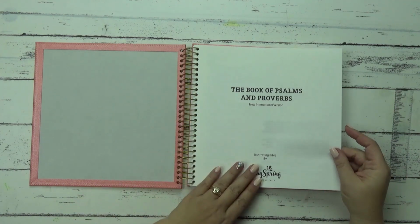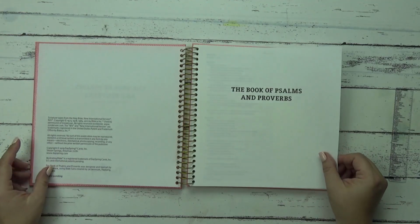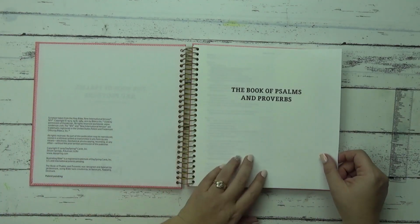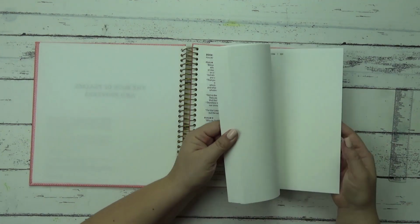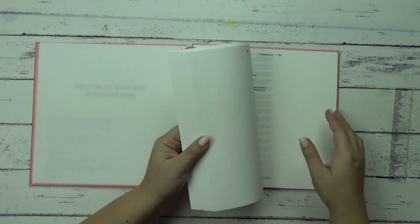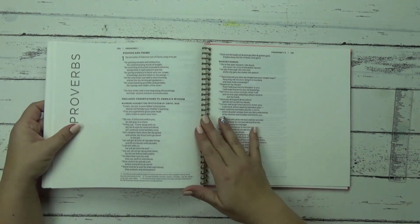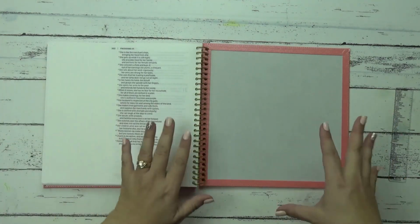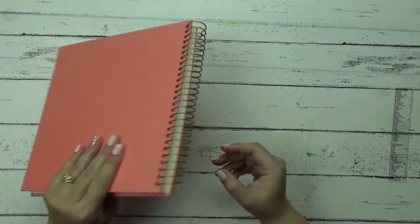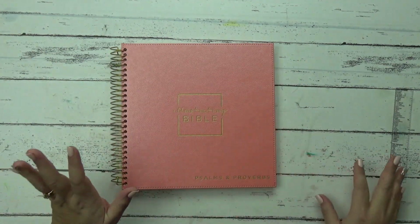It's got the introduction page. You can also use this as a dedication page. It's got their copyright, and then it has the books of Psalms and Proverbs. It goes straight into Psalms, and then goes to Proverbs on page 150. And it goes all the way to the end. No other blank pages. It is really a simple but beautiful Illustrating Bible. If you don't have an Illustrating Bible, this is a great one to try.